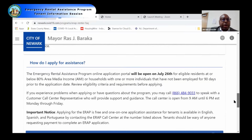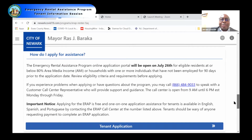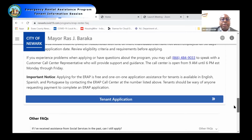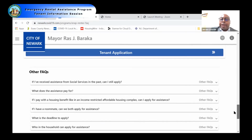Also, covering how exactly do you apply for assistance. And so again, there's this portal, talks about it opening today. You'll see this call center number prominently throughout this website, as it should be, as this is a great resource. And now on to a number of other frequently asked questions that get much more detailed.